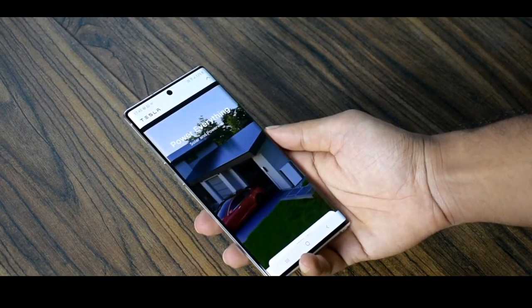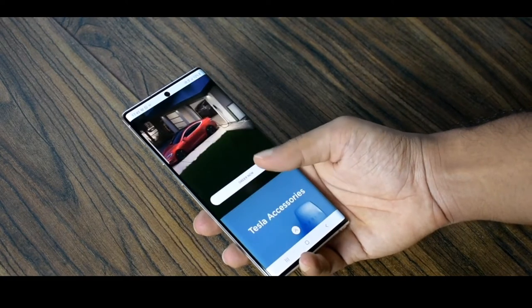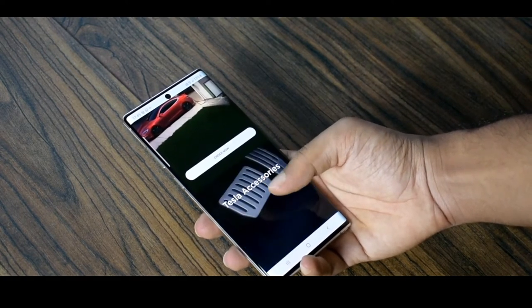Anyway, as I've said, the Note 10 Lite along with the S10 Lite is expected to launch in December, and the price should be somewhere around $700 or could be even lower.